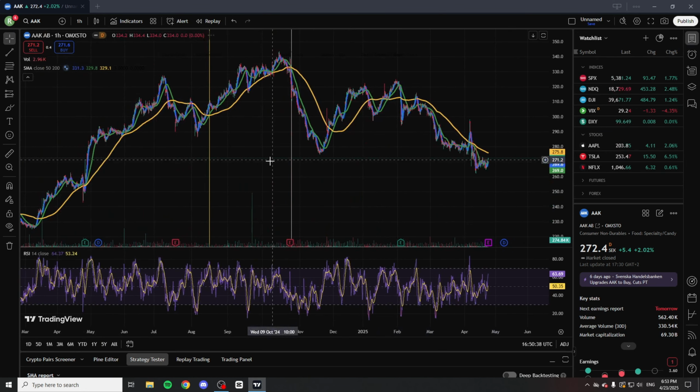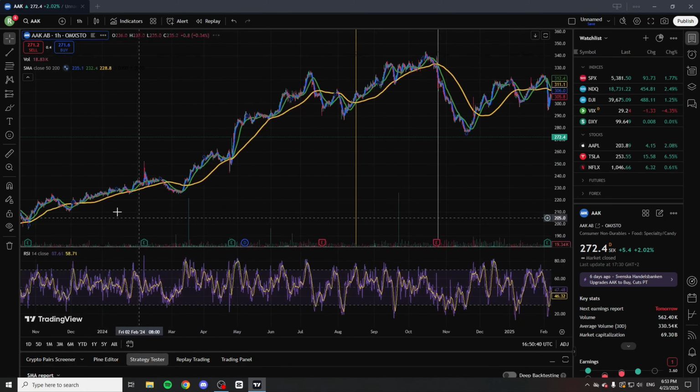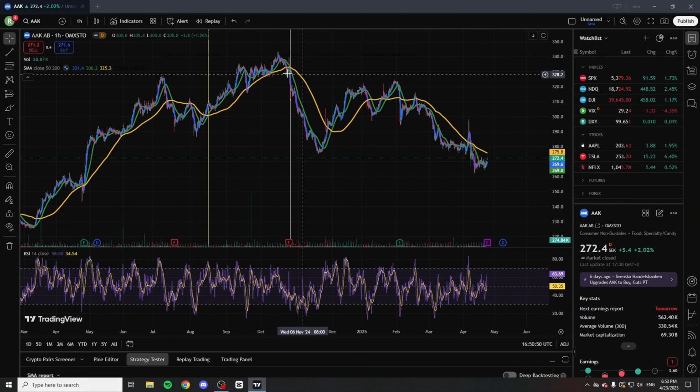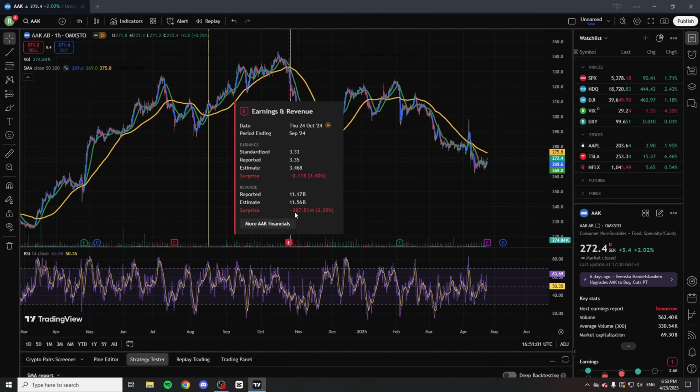Now, let's take a look at the graph. As you can see, if we go all the way back here from 23, you can see where it's trading down 200. It went up quite nicely and went all the way up here on the top, so 343 Swedish kroner, and then it is down, now trading at 272. So yeah, it has fallen quite a bit from the top. We did see it fall quite heavily here, also because they made poor earnings, earning 3% less than anticipated.